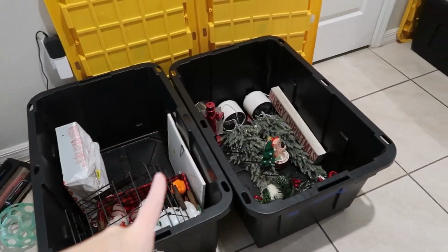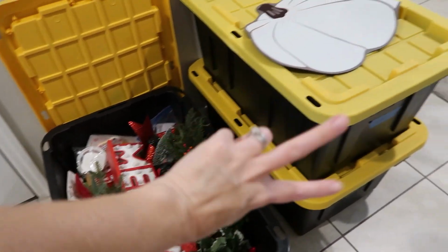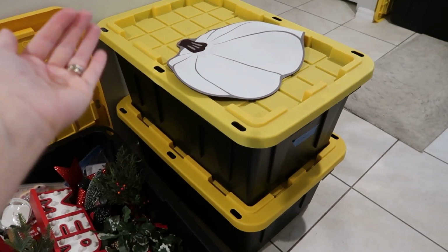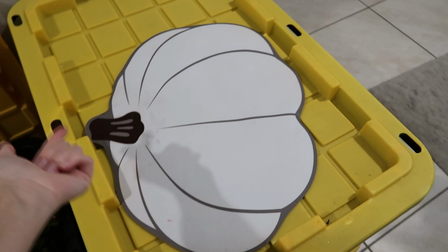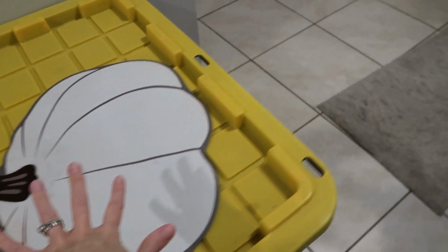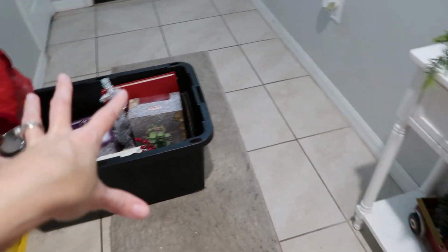I'm making progress on the bins. These two are almost empty. This one has a bunch of stuff I'm not going to use. I need to go through. Both of those have already been closed up. They're ready to go back outside. And I found my little fall drying mat. That needs to go in my fall bin. So I'm almost done with having all of this in my walkway.